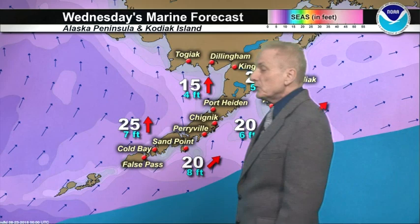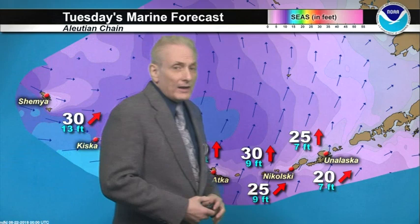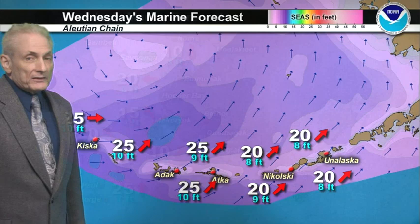Fox Islands tomorrow, south to southwest, 20 to 30 knots, about sums it up, 7 to 9 foot seas, south 30 knots. For the central Aleutians, Adak and Atka with 10 to 12 foot seas, southwest 30, all the way out to Shemya with seas up to 14. And then for Wednesday, coming down a little bit, 25 knots from the west-southwest out here and southwest 25 for the Central Aleutians, Fox Islands. Pretty uniform pattern there, southwest at 20, and those seas running 8 to 9 feet.